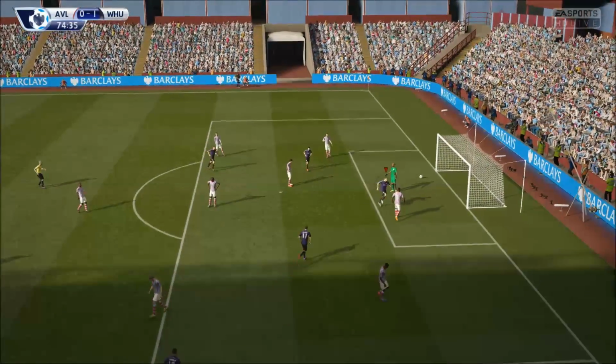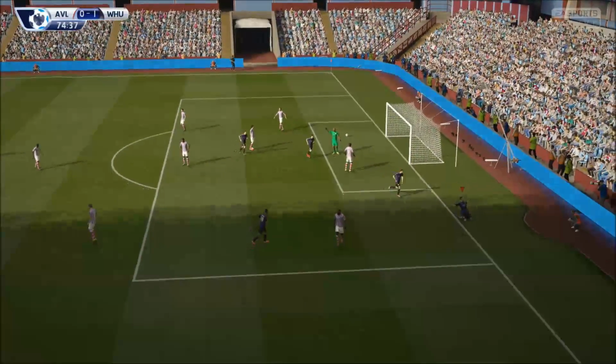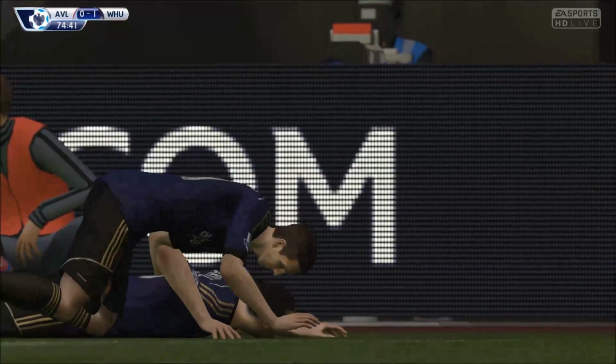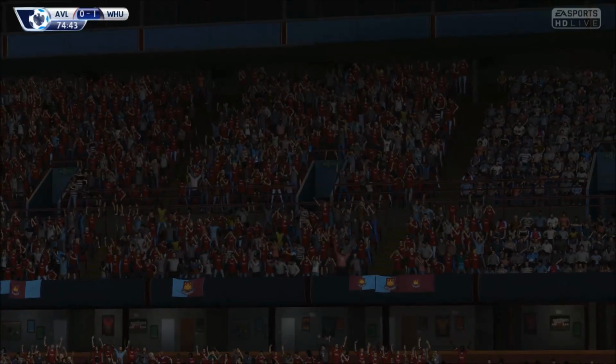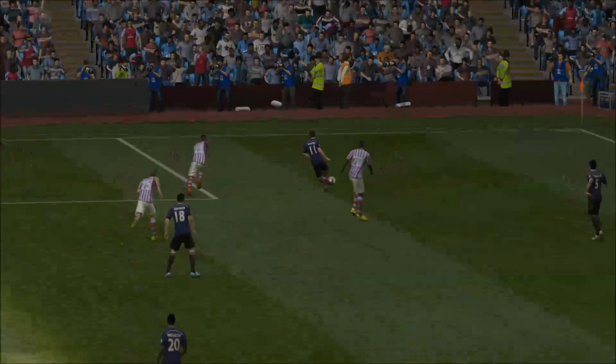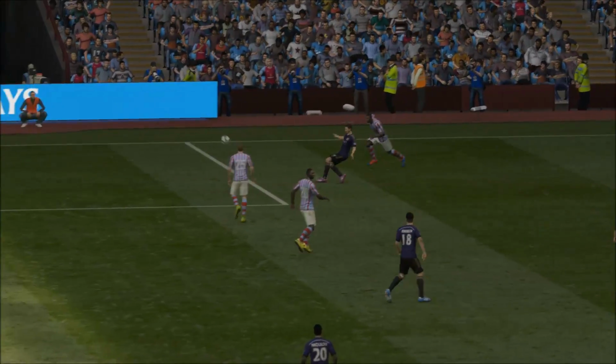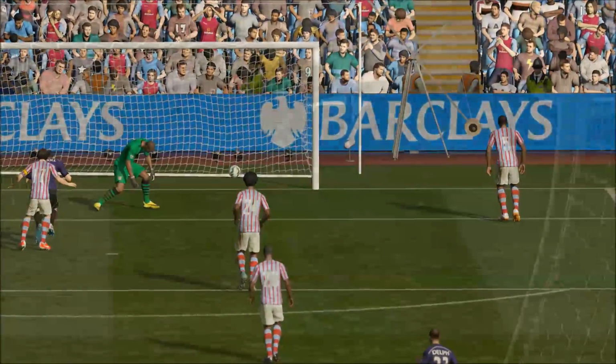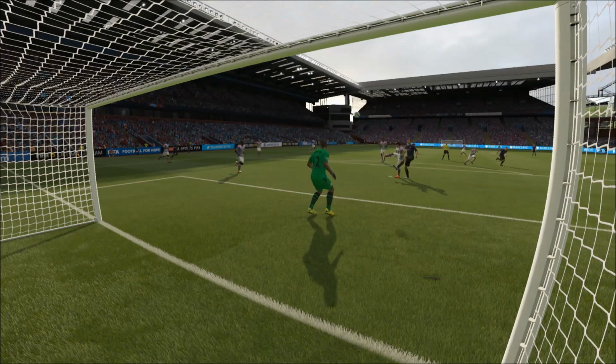No, it's in the top corner. Andy Carroll with another goal. They can't keep him out of the back of the net. He has absolute golden shoes and a golden head right now. He just puts everything in the back of the net. Every time the ball comes to him, he finds pay dirt. It's an absolute wonder goal of a finish. What a header that is.